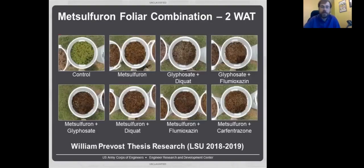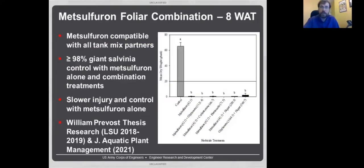The follow-up trial was to look at compatibility, knowing that this product is very slow. When applied to giant Salvinia, it was doing the job, but it took a while to really take the plant down. So he tank mixed it with glyphosate, diquat, flumioxazin, or fentrazone, and found really great results, and showed that everything, when it was tank mixed or alone, provided 98 to 100% control. So very effective, compatible, and it was slow alone, but it did eventually do its job, and that was also part of the published work.